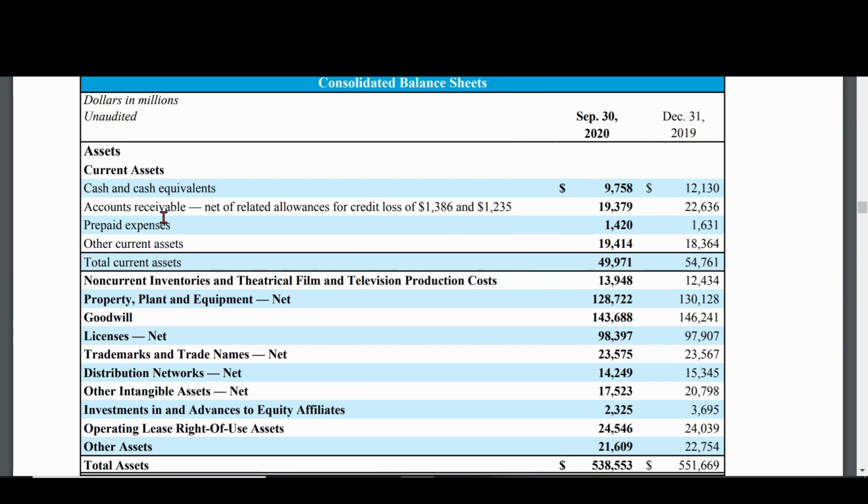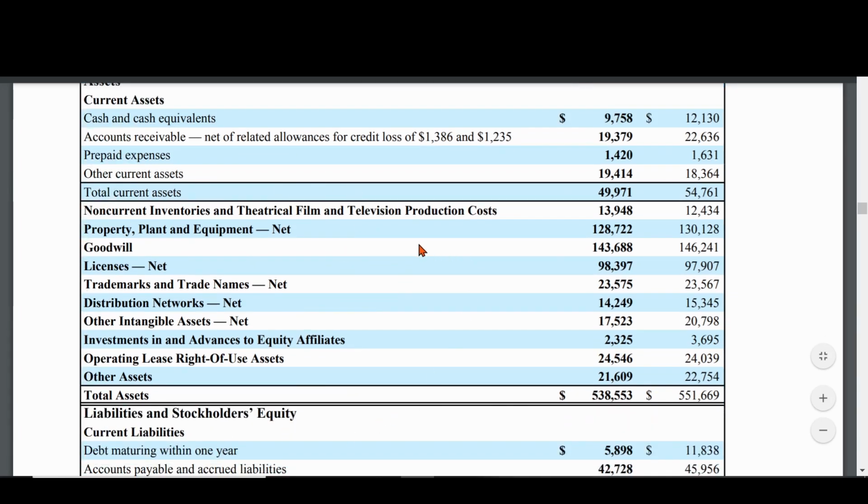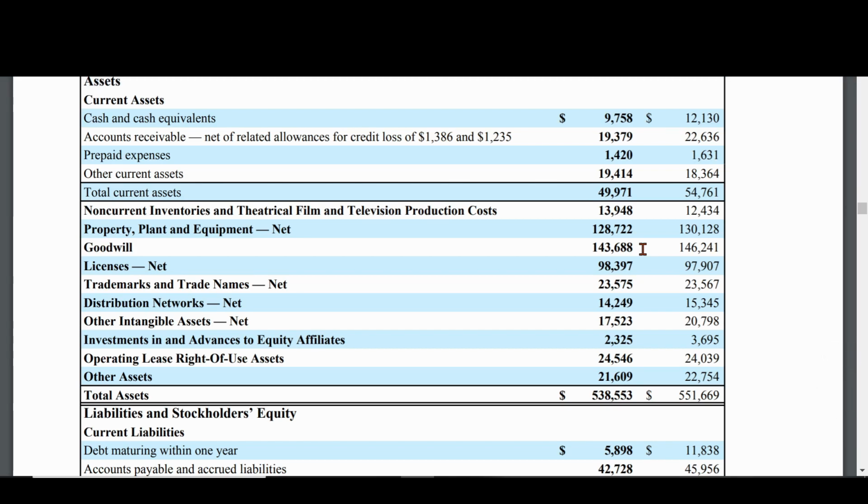So over here, we have total current assets of $49 billion. And this is a company that actually has a lot of assets. So if you come down to total assets, they have 538 billion. We have $143 billion of goodwill. So that's basically the difference between when they bought a company, how much they paid for it, and how much they were actually worth compared to, let's say, their assets. So the net asset value.